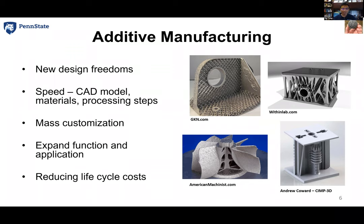So mass customization means that sometimes, if you make a product with 3D printing, you might only print it once. Not like traditional mass manufacturing. Mass production is you have the same design, you produce thousands, millions of them. But now 3D printing gives you the flexibility to produce only one part. We often call it one of a kind manufacturing. And because of the complex geometry, sometimes it offers expanded functional application. And the speed actually reduces the life cycle cost.